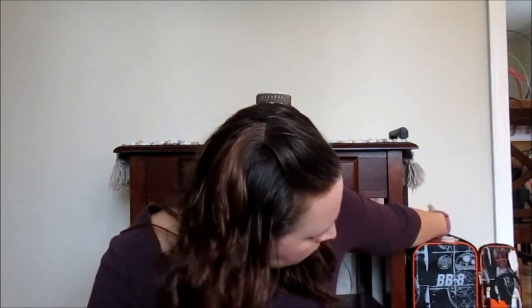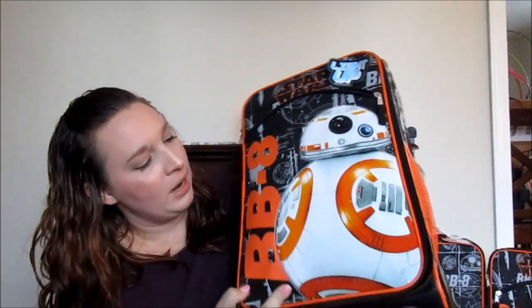For you, what is in my kids' carry-on bags. We ended up getting these cute little roller suitcases at Target. The little BB-8 things light up. These ones look like just Disney brand. They were regularly $40 and I paid $12 for them, so not a bad deal.